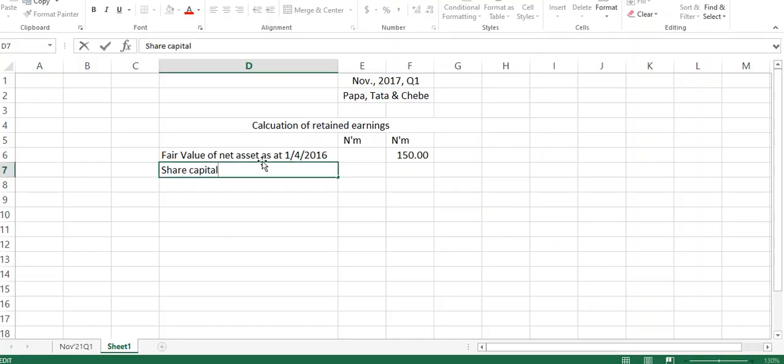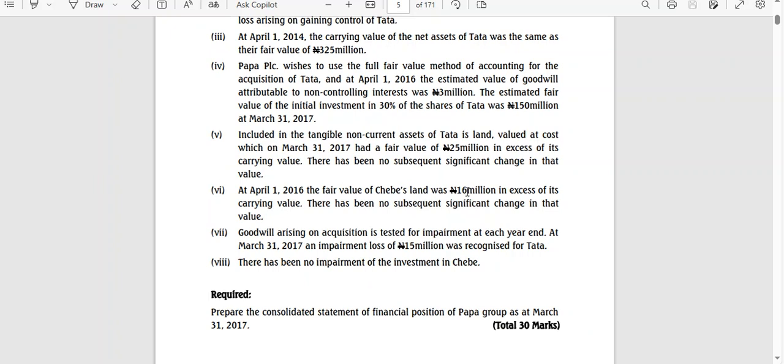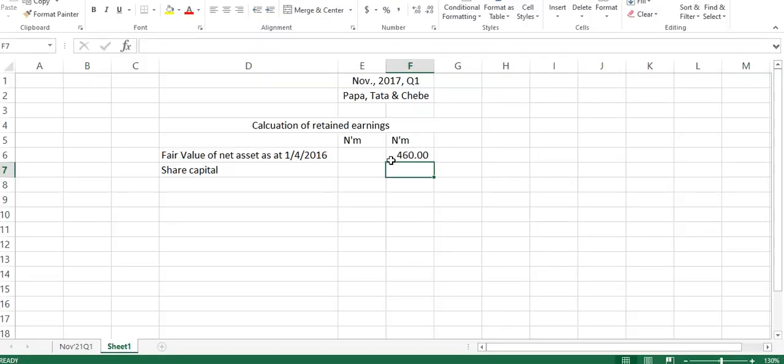Now, the share capital is part of this 150 million, right? Yes, sir. So what you have given me is the fair value of NCI, or what did you give me? What I gave was for net assets. This is the fair value of the net assets. 460 as at 1st of April 2016.